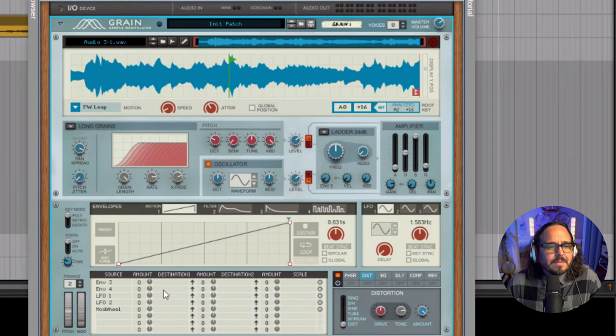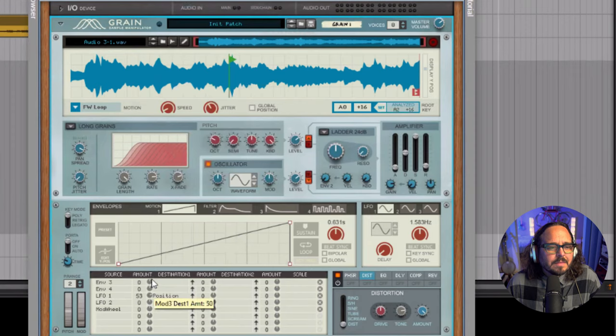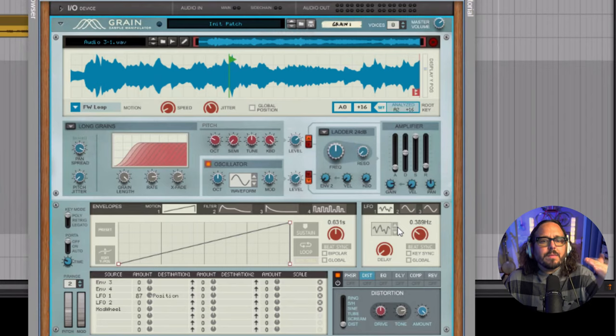And now let's get some movement. So let's take LFO1. We'll tie this to our position. We'll just make it move a lot. We'll slow it way down, and we'll take the sample and glide waveform. A sample and hold is just a bunch of random data, and a sample and glide is just a smooth version between those values. So now we're just moving through a waveform, but at random amplitudes.